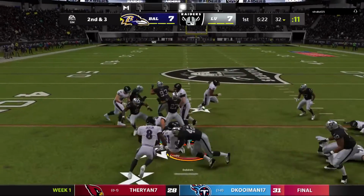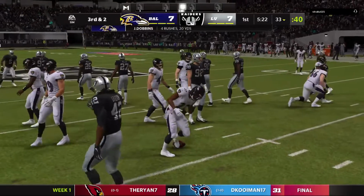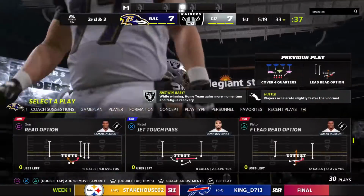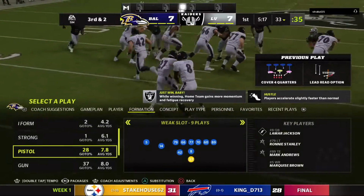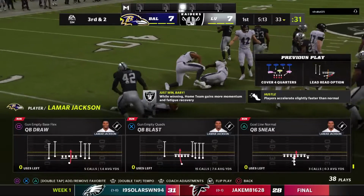Dobbins going to take the handoff on the option. And this carry not as productive. He's swallowed up at the line of scrimmage. He got maybe a half yard at most, but officially they'll be left with a 3rd and 2. The defensive line made pretty easy work of the offensive line that time.